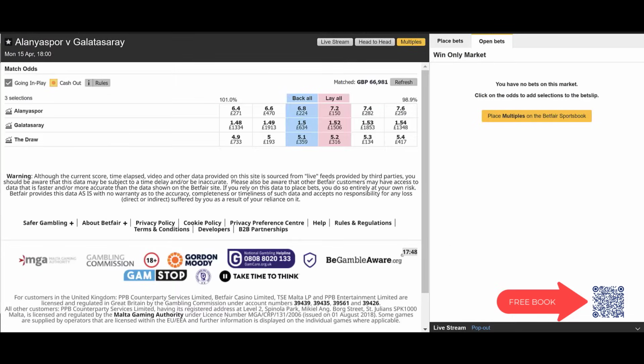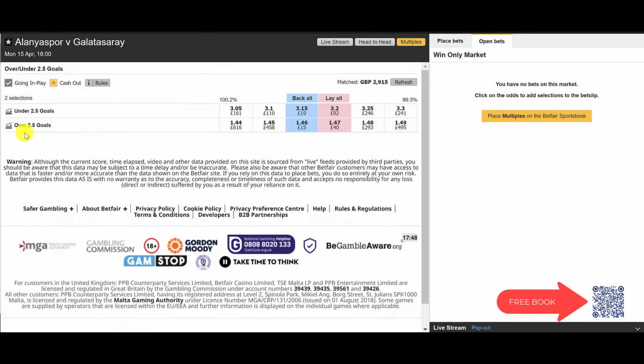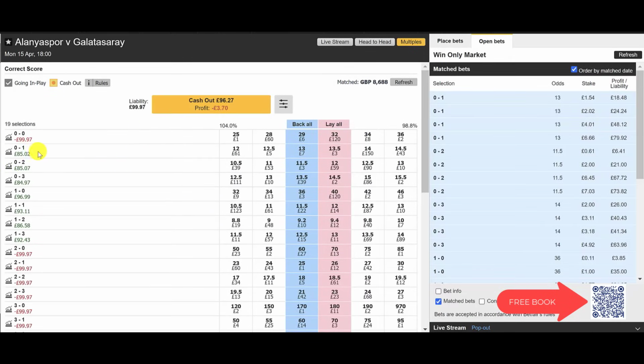We're trading a match here from Turkey. Alanyaspor about to kick off against Galatasaray. Galatasaray strong odds on favourite, 1.5. Over 2.5 goals, strong odds on as well, 1.46. But we've covered a very nice spectrum of scores here. 0-1, 2 and 3-0 in favour of Galatasaray.